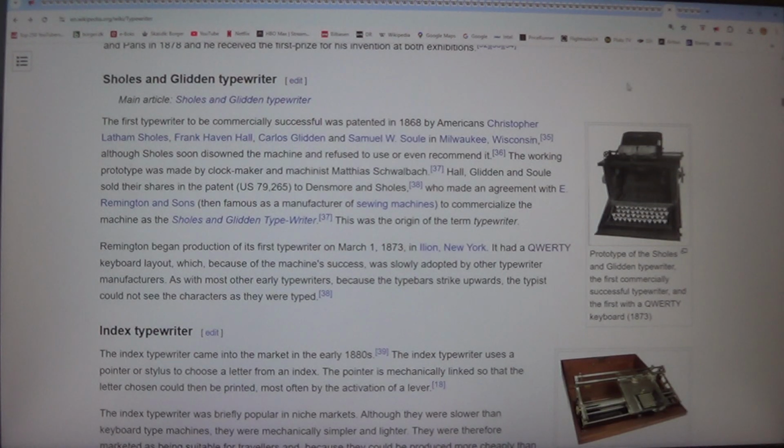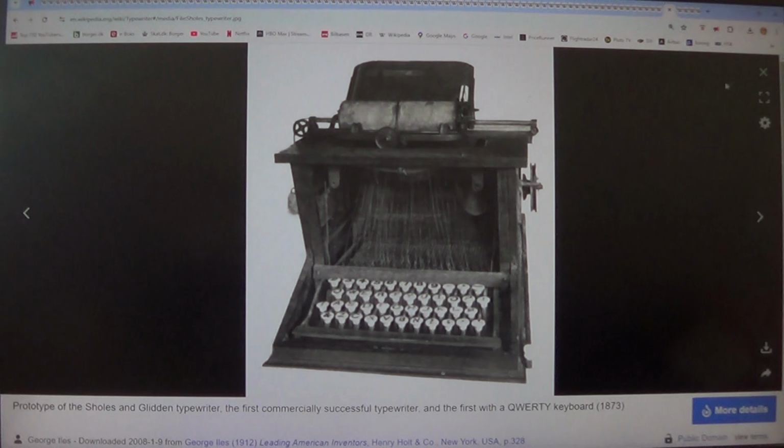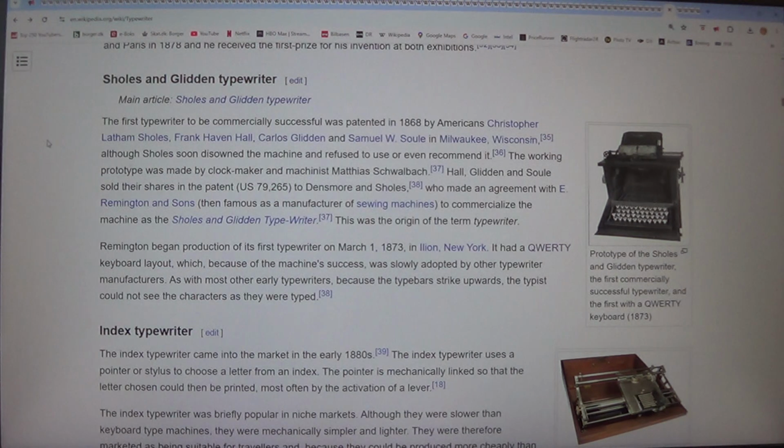Scholz and Glidden Typewriter. The first typewriter to be commercially successful was patented in 1868 by Americans Christopher Latham Scholes, Frank Haven Hall, Carlos Glidden and Samuel W. Soule in Milwaukee, Wisconsin, although Scholes soon disowned the machine and refused to use or even recommend it. The working prototype was made by clockmaker and machinist Matthias Schwalbach.